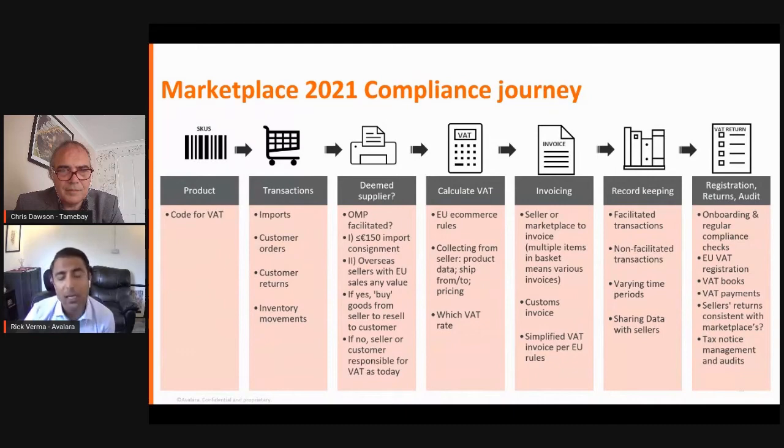Well, to begin, when a transaction takes place, you'll need a code, right? A CN/HS code to ensure the correct rate of VAT is applied to the product, so it's classified properly. The second piece is then what type of transaction is it? Is it an import? Is it a return? Is it a movement of goods within warehouses if you offer fulfillment as a marketplace? Is it B2B? Is it B2C?